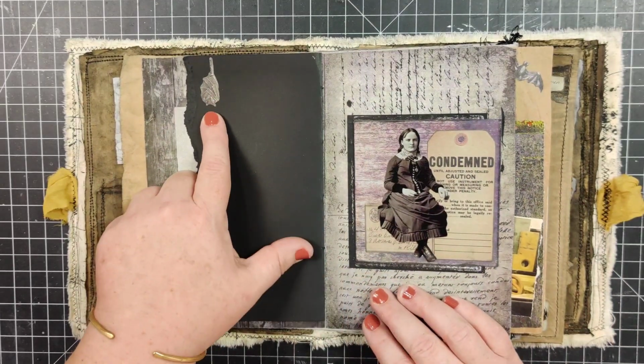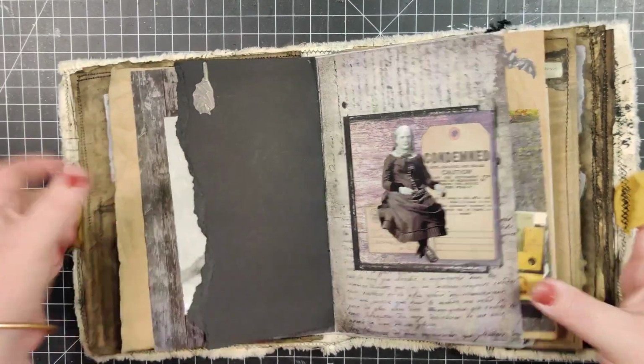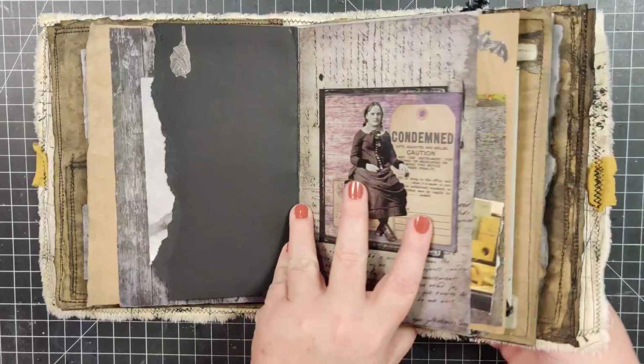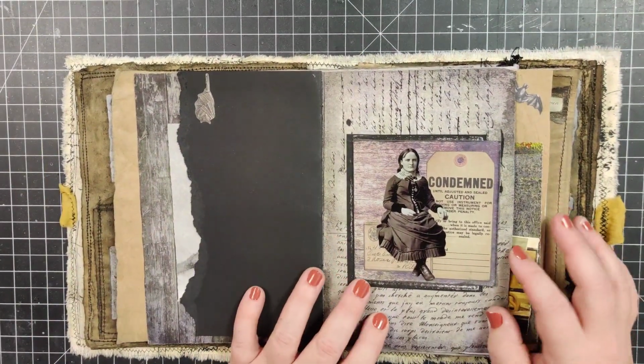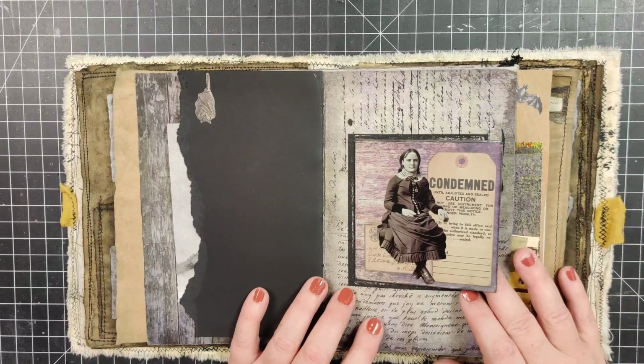A bat hanging up from up there. I don't know how well you can see that. I'll pull it up here. There you go. It's one of the little Tim Holtz bats. He was kind of hanging out in the package of ephemera. I almost didn't find him, but then I did.